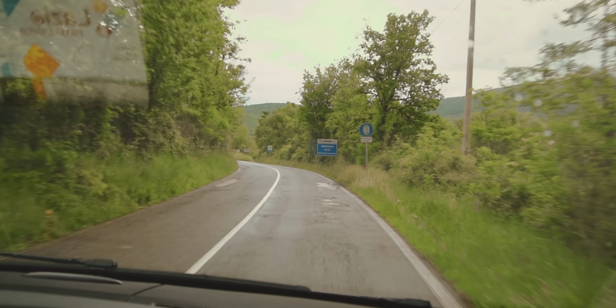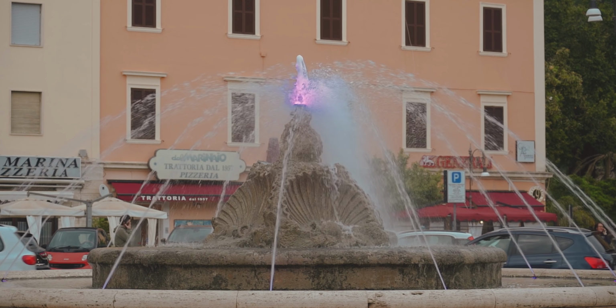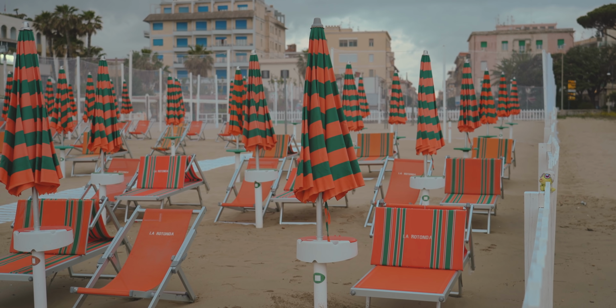We then travelled to the beautiful town of Terracina, a picturesque seaside village on the Tyrrhenian Sea. You can even see the Roman temple of Jupiter perched high on the cliff. There's great shopping and great seafood. I'm here for the seafood.